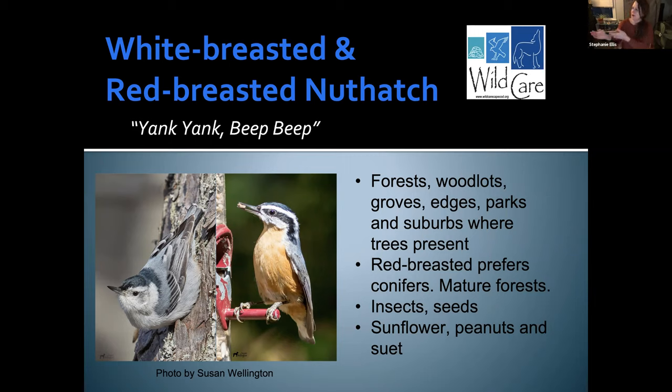So here I have a lot of conifer trees. It's actually a very mixed forest, and so I have both species, which is wonderful. There was an abundance of red-breasted nuthatches this year. This winter, everyone was noting this. And so I assume it was also visitors from the north who were visiting my feeders this winter.